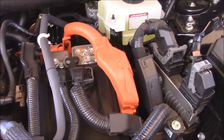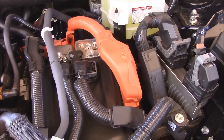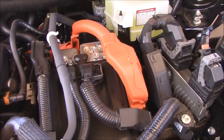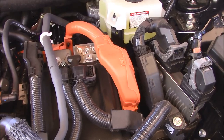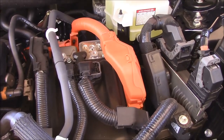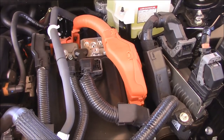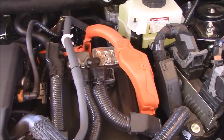By the way, for those of you who like to tinker with your own cars by working on them, which is not very likely on a hybrid system anyway, if you try that, whatever you do, do not touch anything that's orange under the hood. You'll get a nice zapping surprise, and maybe a new hairdo in the process. Don't touch these.